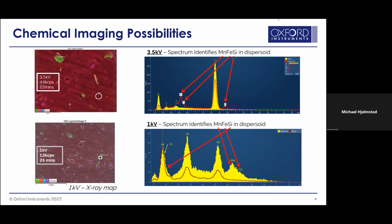But here's where things get a little bit more complicated, a little bit more muddled. What we've done is, with the better microscopes and the better EDS detectors, we've started to be able to do some really interesting things. This is an example where the upper portion is a 3.5 kV setup, where we're looking at an aluminum matrix. You can see the bright region in the bottom right, the reddish region, that's just your aluminum.